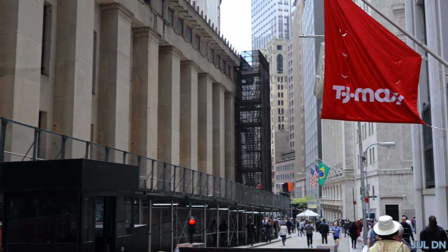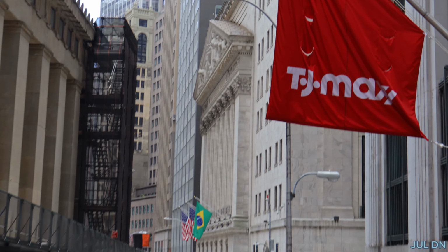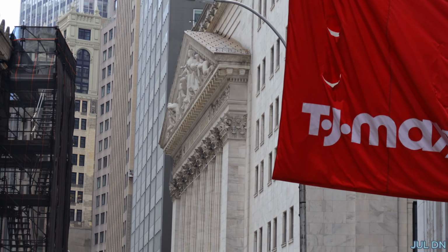If you visit New York, make sure to pass by the Federal Hall Museum here at Wall Street. I mean, it's free and you would learn the history of the Founding Fathers.